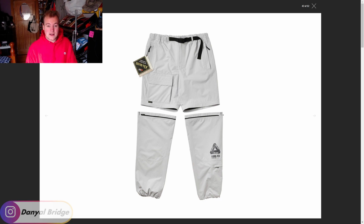Not interested in nylon cargos or Goretex cargos in this case, but maybe you want to get the full matching set of the jacket and the pants. That totally makes sense there. But that is item number 4, guys. We've got 2 more items left to cover. Let's go have a look at what they are.